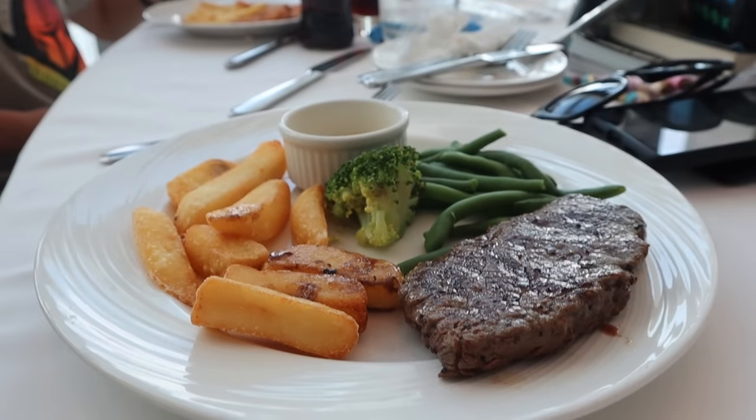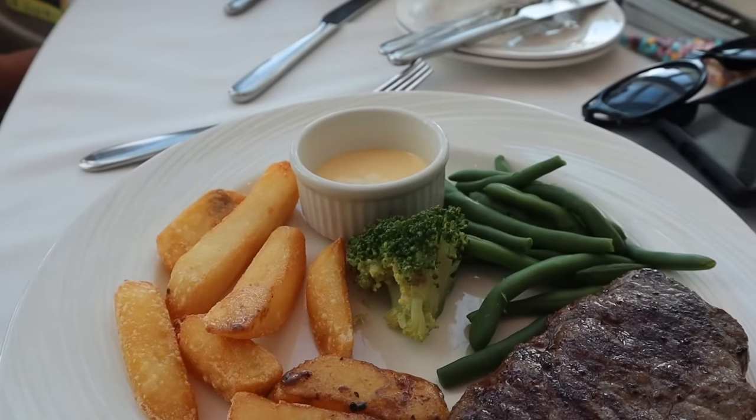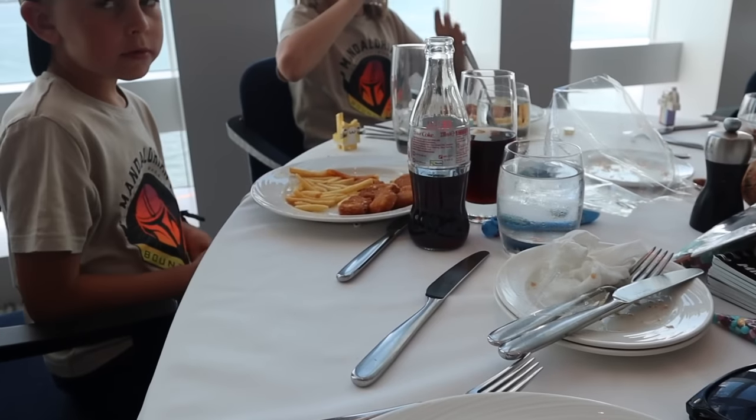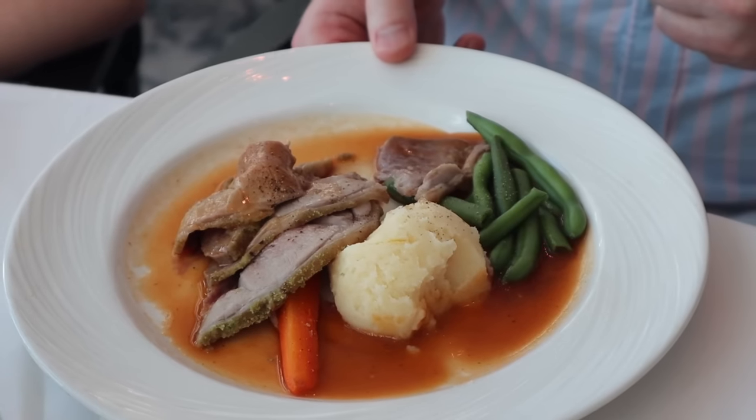She's gone for the steak. Sirloin steak as well, which is always my choice cut as well. What's that sauce? That is béarnaise, I believe. Béarnaise, nice, nice. Boys got chicken nuggets and chips. The ladies have got chicken nuggets as well. She's gone for the lamb.